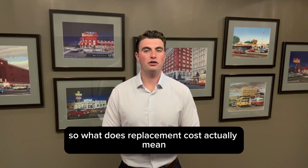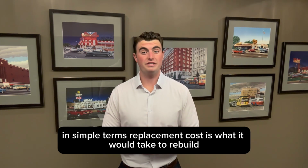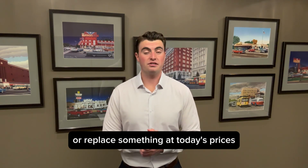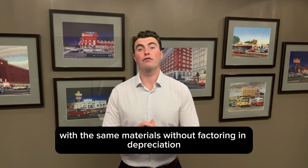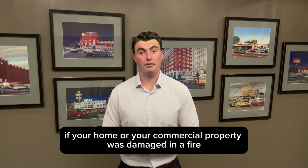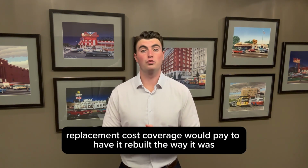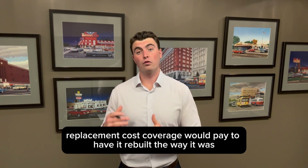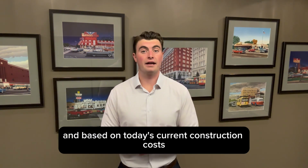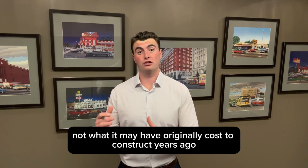So what does replacement cost actually mean? In simple terms, replacement cost is what it would take to rebuild or replace something at today's prices with the same materials without factoring in depreciation. For example, if your home or your commercial property was damaged in a fire and needed to be rebuilt, replacement cost coverage would pay to have it rebuilt the way it was. So the same size, the same materials, and based on today's current construction costs, not what it may have originally cost to construct years ago.